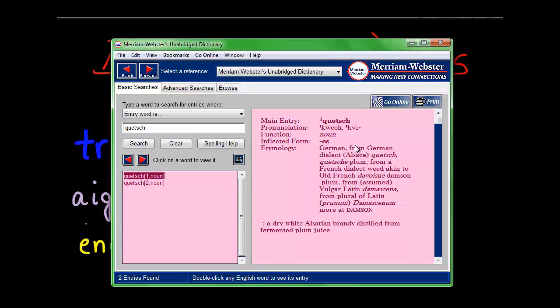It sounds very German. It comes from German dialect. And it's a good word because of the definition. It's a dry white Alsatian brandy distilled from fermented plum juice. Lots of food words, beverages, those are great words. And lots of fine wines and brandy, those kinds of words have very interesting spellings because they've usually retained their origins.